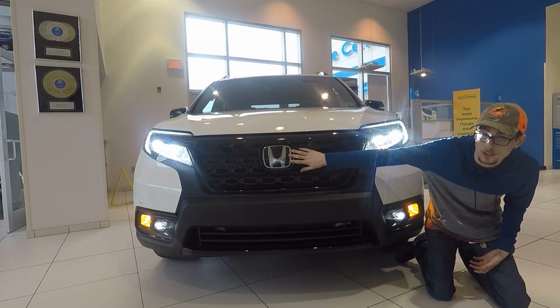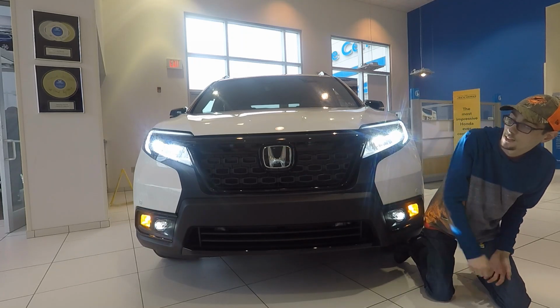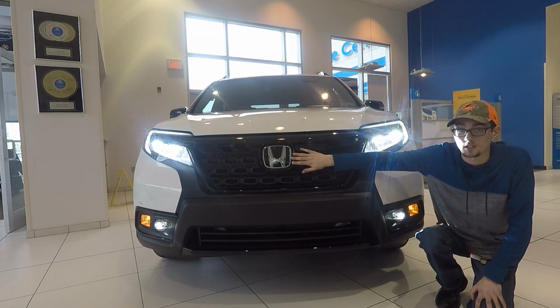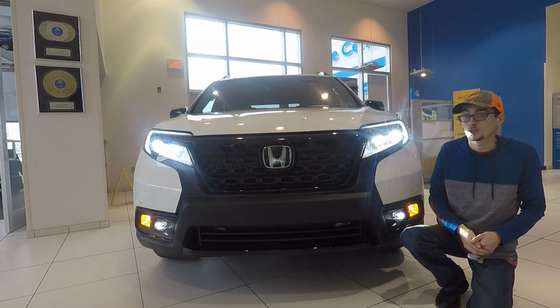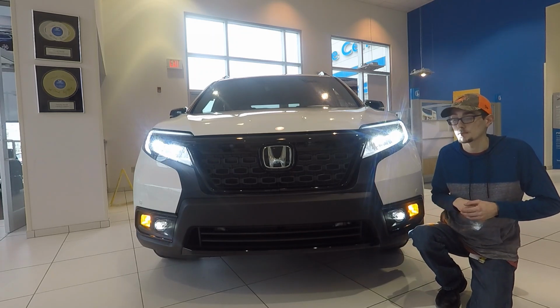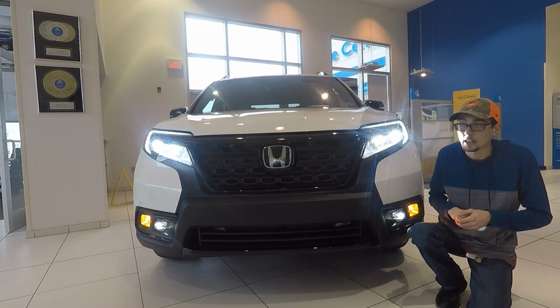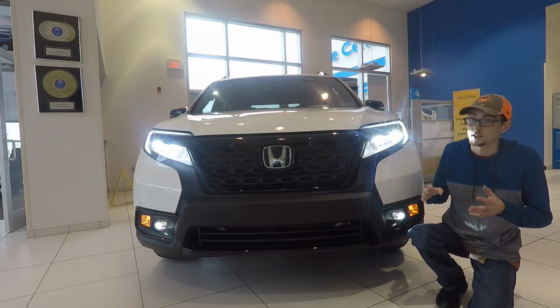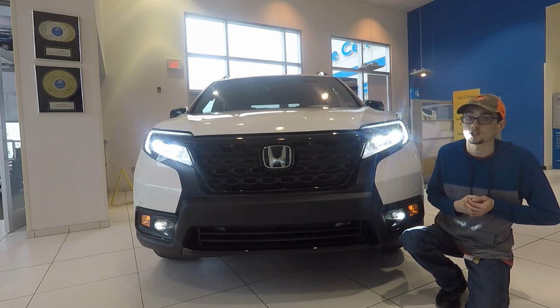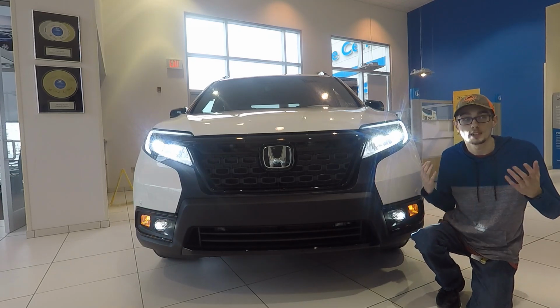Big Honda logo here houses Honda Sensing, standard on all models. Collision mitigation braking system, as well as adaptive cruise control, the lane keep system, as well as road departure mitigation system, which will actually keep the car from going off of an embankment into a ditch, causing extreme damage to the car, and airbags are deployed, and everything like that.